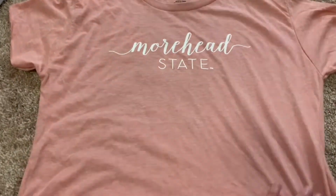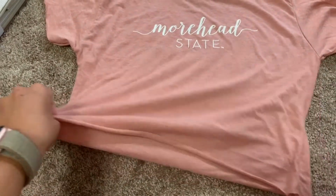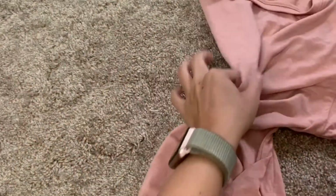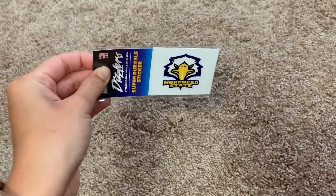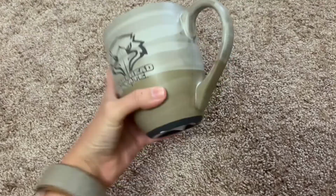So at the bookstore, I got this really cute Morehead State pink crop top. I really think this would look good with like a pair of high-waisted shorts or jeans. Then I got this Morehead State sticker to put on my laptop. And then lastly, at the bookstore, I got a Morehead State coffee mug.